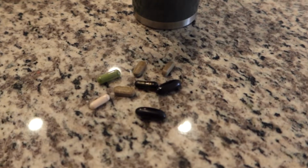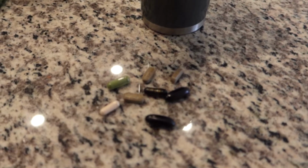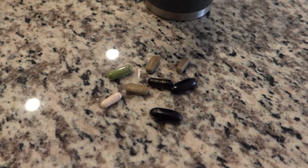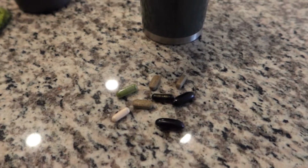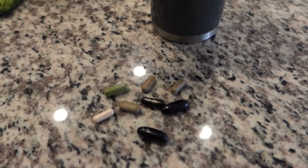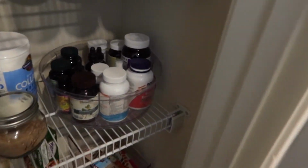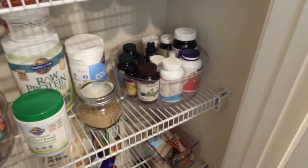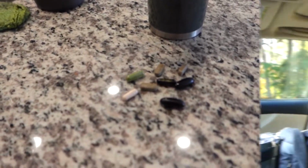All right, around this time, I try to take my vitamins. Most of the time, it ends up being at night. So I'm gonna go ahead and take those. I have a DHA, a prenatal, a lactation support, vitamin D, and probiotic. I keep them in my pantry right here, and I'll link all of these products down below, that way you know what I am taking.